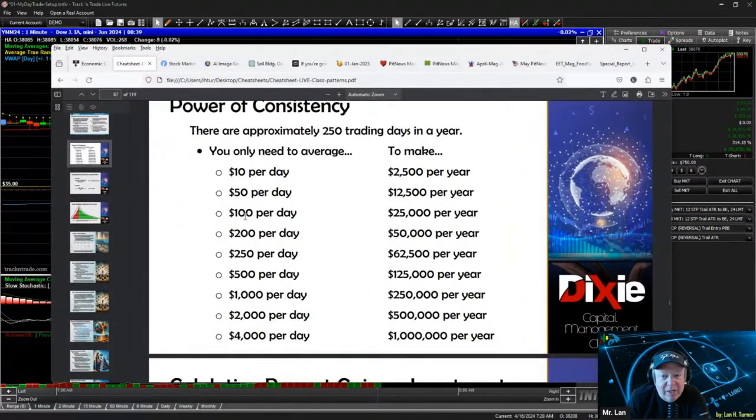So if we were able to make just $50 a day, that's $12,500 a year. If we could average $100 a day, that's $25,000. And I'm not talking about 365 days. We're talking about trading days. So there's 250 trading days in a year. And if you could just come in here and make $100 a day, that would be $25,000 a year. Now that could be life-changing for many people.